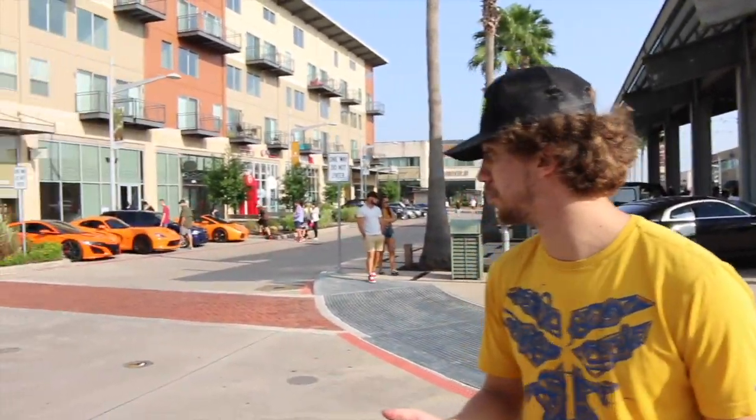Pretty good turnout. I mean, we drove what, 4 hours here? Five. It took five because he drives slow, but we made it. And so we're gonna walk around a little bit, see what kind of cars are here, and we'll see what they got. Let's go.